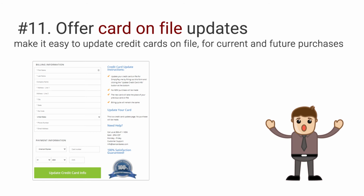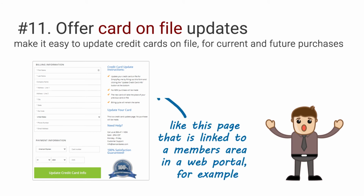Number 11 is to offer an update your card on file link. So again, this pertains to billing plans or customers that may have a card on file. If there's a members area or a hosted payment page link where a customer can go and put a new card on file without using any sort of paper forms or credit card authorization forms, make sure that that is also clearly specified on your website that they can update a card on file.